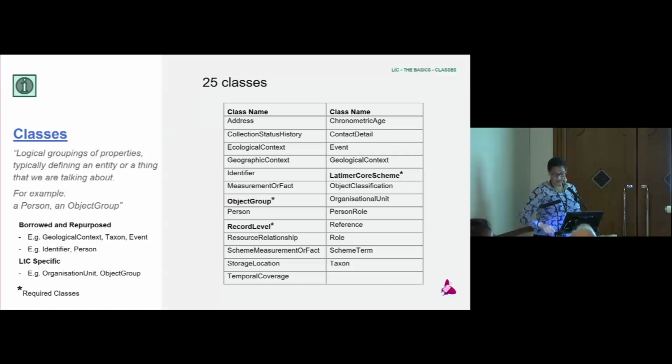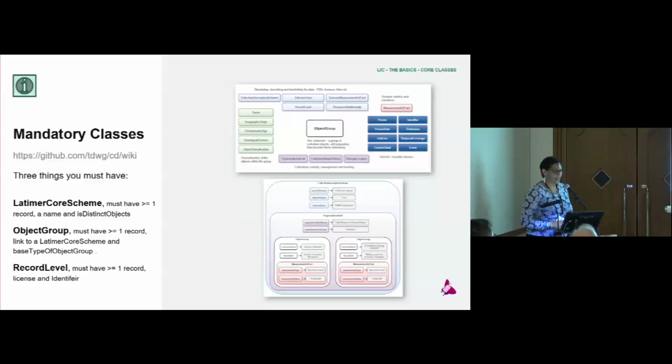We only have 3 required, or mandatory, classes: a thing called Latimer Core Schema, the object group, because you're talking about collections so you have to have an object group, and a thing called record level. I won't dig into the details. Read the wiki, it's all in there. But essentially what you're doing with the Latimer Core Schema is defining the shape of the standard for your implementation so that anyone that you give that to can understand the data that you've asked for. So rather than having 16 different fields that you get that request for, now you can have a standard shape. And the record level is the thing that has the licensing around it.